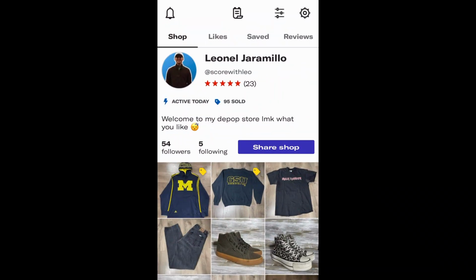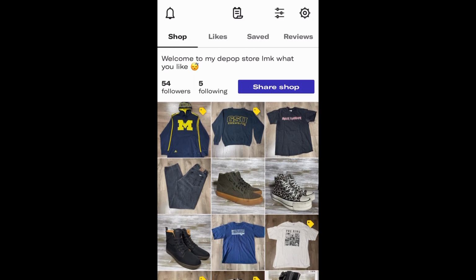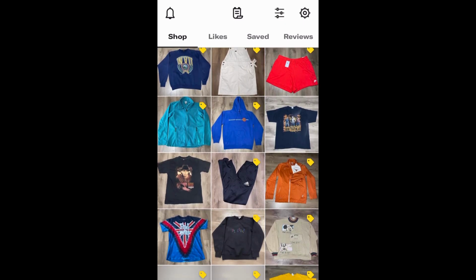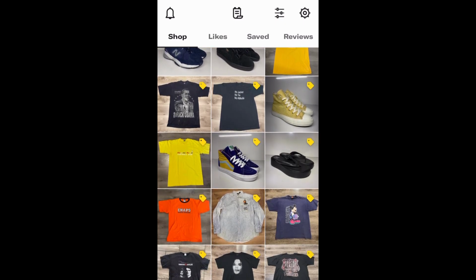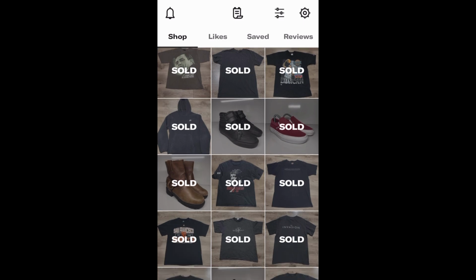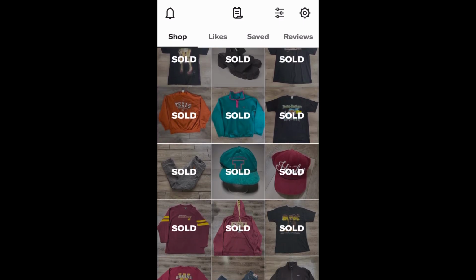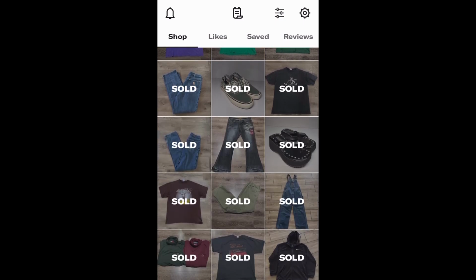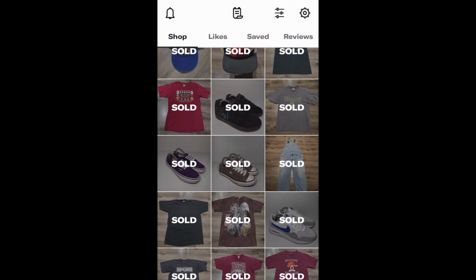Alright guys, here I just want to show you a little bit of my Depop store and how I have it and what I have listed. If you guys want to check it out, it's Score with Leo. But as you can see, I had a lot of Vans and a lot of Converse, like I was saying, a lot of vintage clothing, a lot of university stuff, things that are popular right now.